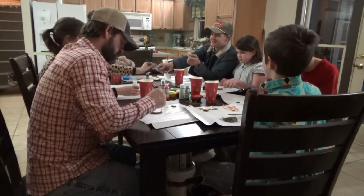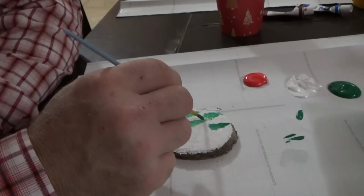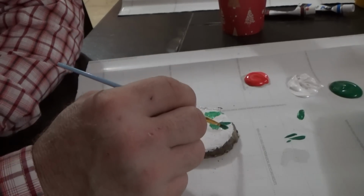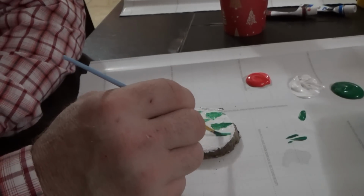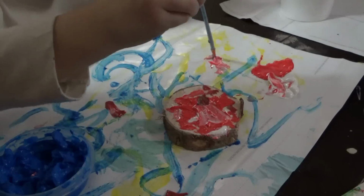Wood fireplace, sugar plum, jingle bells, and Santa's little helpers too. Christmas is just around the corner, coming up right down the line.